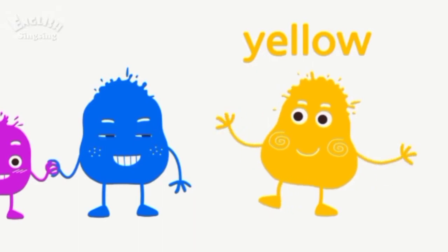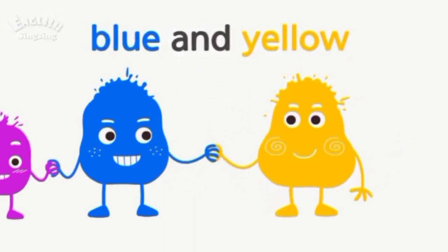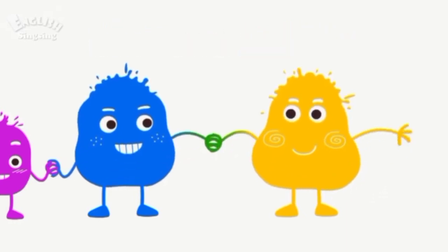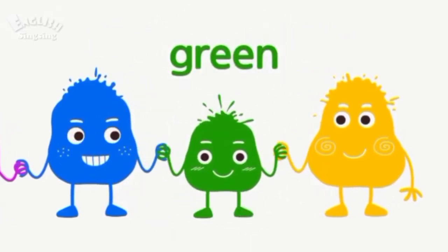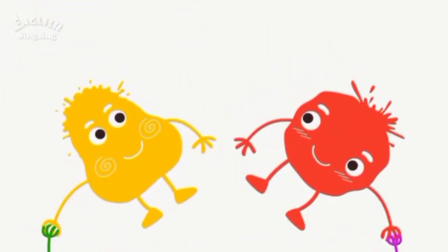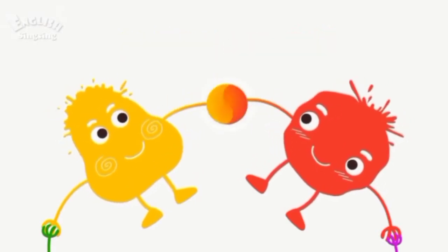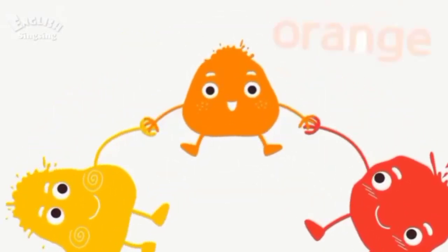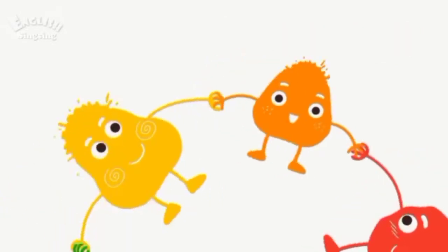Yellow. The color is yellow. Blue and yellow. Green. Blue and yellow make green. Yellow and red. Orange. Yellow and red make orange.